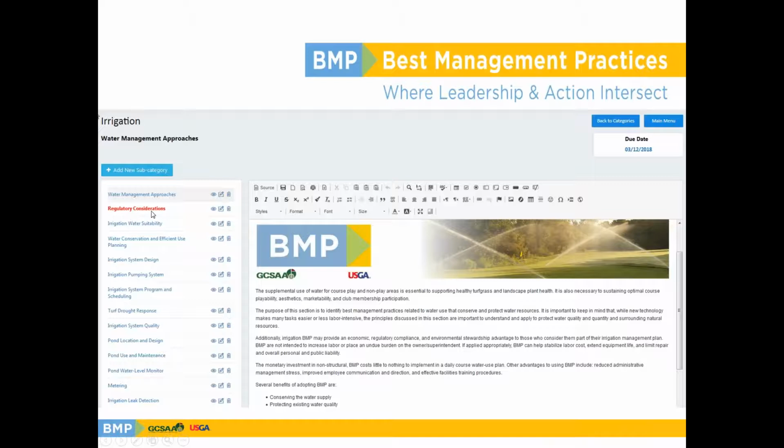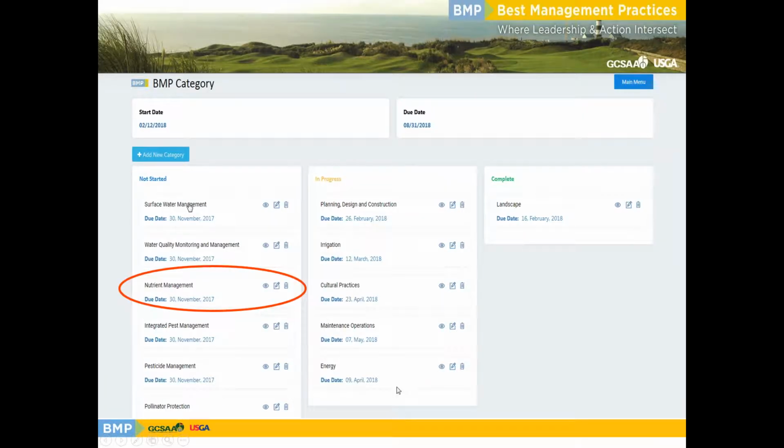related to irrigation. So there's regulatory considerations. Let me point out that 9 of the 12 BMP categories have regulatory considerations, and it's listed in red there, and that's very important. We're asking states to look at those state laws that are going to dictate or drive some of the BMPs, but then you may have municipal ordinances or township level ordinances that you would want to come back and add into your content. But irrigation system quality, turf drought response, so all kinds of BMPs related to irrigation are included in this.